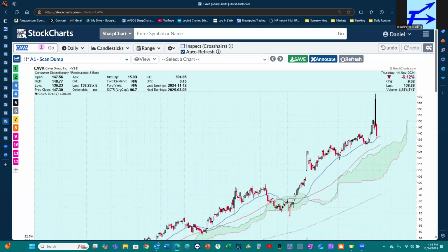Kava, it's been a darling. I said yesterday it was a black candle. I said if it closed below the previous day's low, it would be a red candle. It did not. That did not happen. That's right down here, so it remained a black candle. However, it pretty much closed the gap from where it opened up here. So that's not good. That means everyone's taking their profits right here. And it continued today, continued moving down.